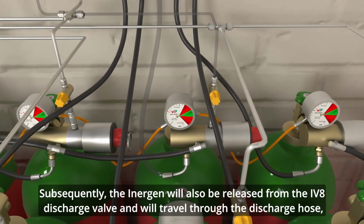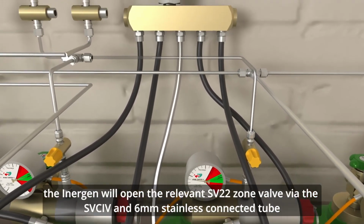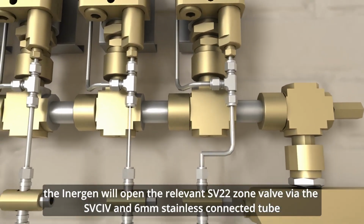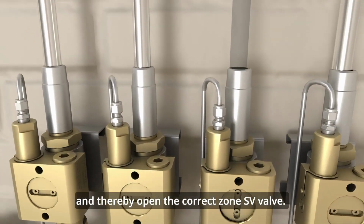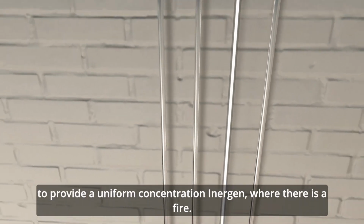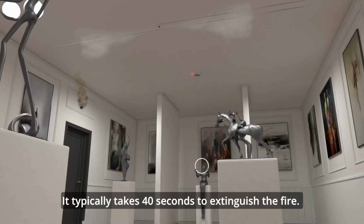Subsequently, the Inergen will be released from the IV8 discharge valve and will travel through the discharge hose. The Inergen will open the relevant SV22 zone valve via the SV-CIV and 6mm stainless connected tube and thereby open the correct zone SV valve. The Inergen is then discharged through a network of pipework to provide a uniform concentration of Inergen where there is a fire. It typically takes 40 seconds to extinguish the fire.